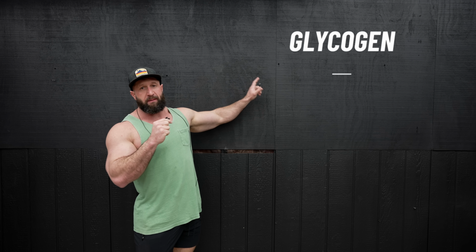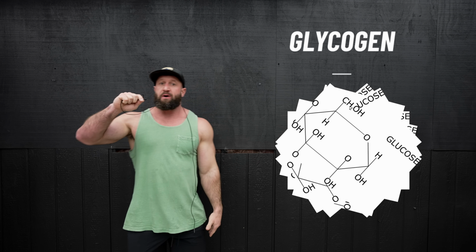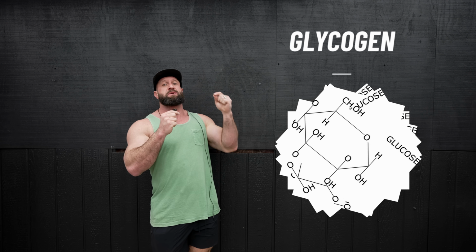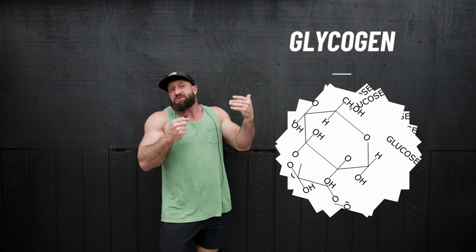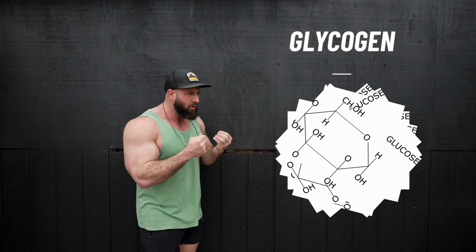The easiest way to think about glycogen is it's just a shitload of bonded glucose molecules. So if your body goes through the entire process of breaking down a complex carbohydrate into its simplest form of glucose, it then essentially has to create its own complex carbohydrate, glycogen. How are we not dead?